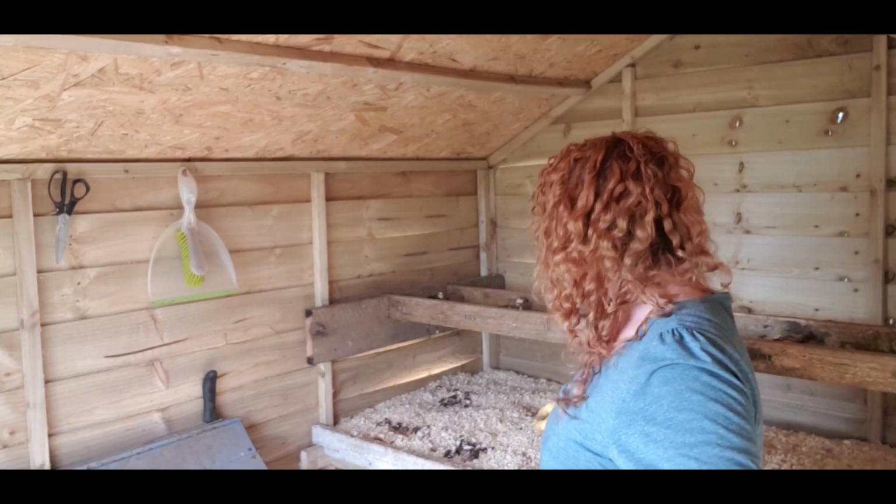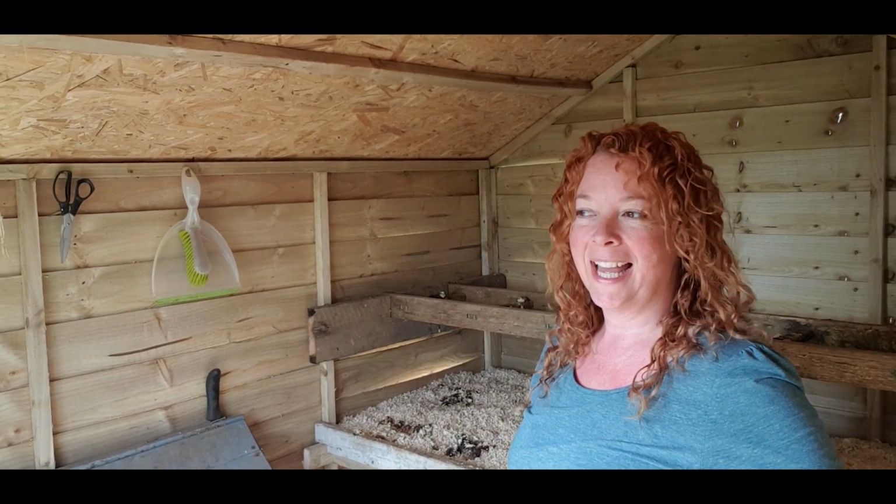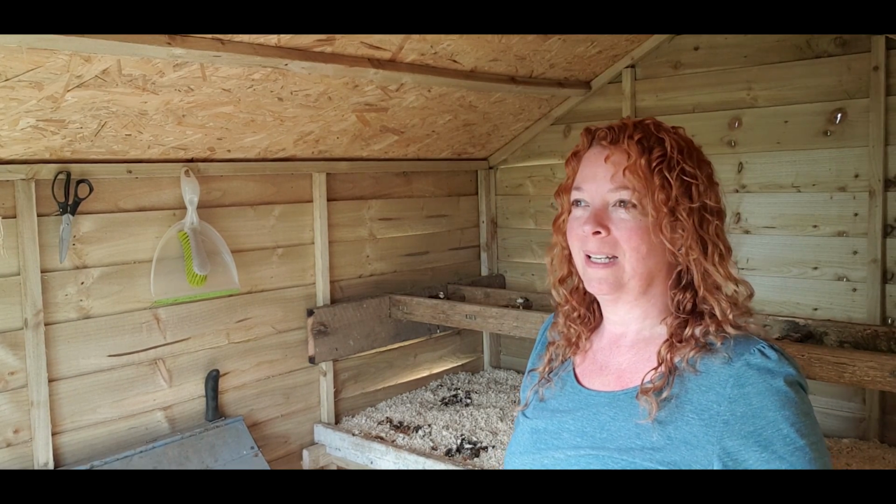So as soon as this little mucky job is done, then I'm going to go down and see my mother, and I'm going to see what plants she's got ready for me to plant out. I haven't been down there, I haven't seen what she's got for me yet, so I'm very excited about that. I think I'll take the wheelbarrow down, hoping that there's loads of plants for me.